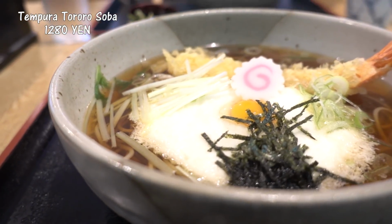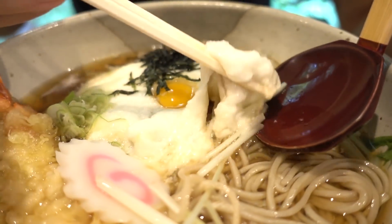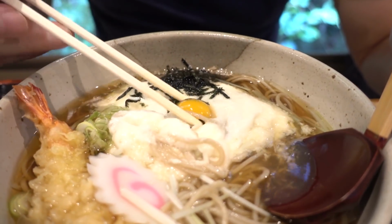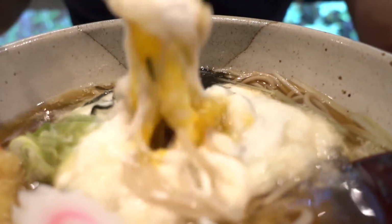I got the tempura tororo soba. This is tororo, which is mountain yam. And it's really delicious. The texture is slimy, just like natto. You know, Japanese people love slimy textures. We're gonna break this quail egg into that mountain yam. いただきます. That's a pretty sizable shrimp. Oh, it's delicious.